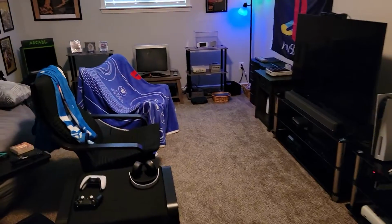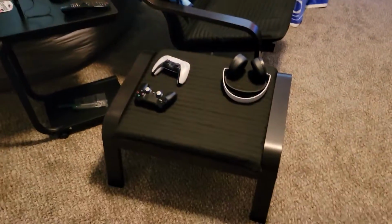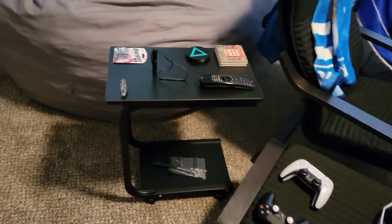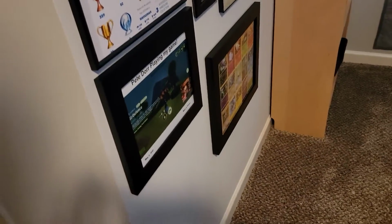Alright, so as you walk in, first of all, it's probably going to be locked. Today it's not. You can see it looks like a mess. On the beanbag there's a lot of stuff that's just getting ready to be put up. You can see my controllers and my headset on my main gaming setup. This is my wall of fame that my wife makes fun of.